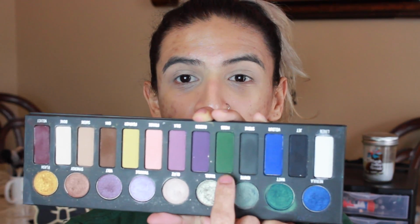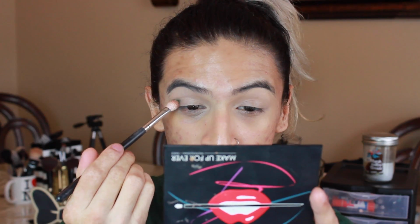For the next shadow, I'm going to go in and pick up Moss, which is this dark green shade. Now be very careful with this because it can get very heavy-handed very fast. So you just want to lightly build up that color. So I'm just going to be focusing this on the outer corner. We are going to be doing sort of like a gradient eye. So I'm just kind of doing circular motions, really focusing it right onto the outer corner area.